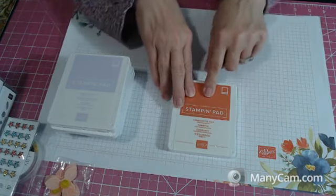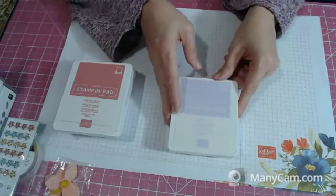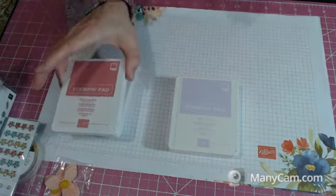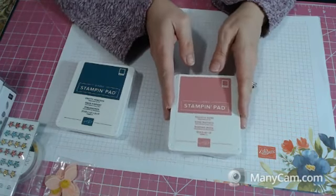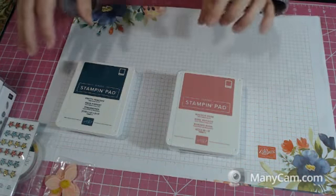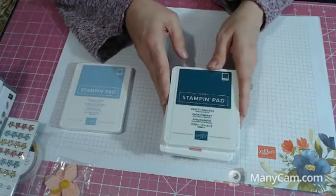So this terracotta tile, and then this is purple posy. That is such a pretty lilac. Very, very springy. I love that one. And rococo rose. This reminds me of the different shades of mauve, depending on where you lived, what you called it. That reminds me of that. And this is pretty peacock.